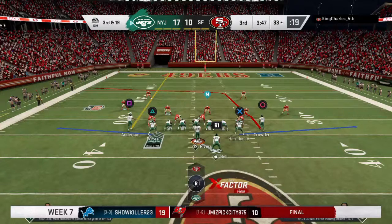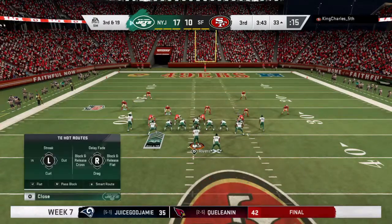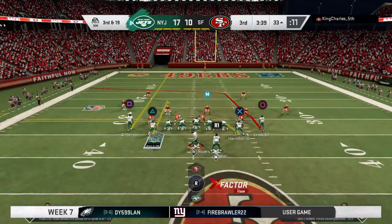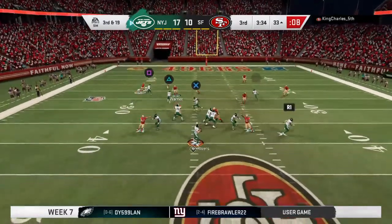49ers have an extra defensive back on the field. A nickel set for third down. To throw is Rivers.